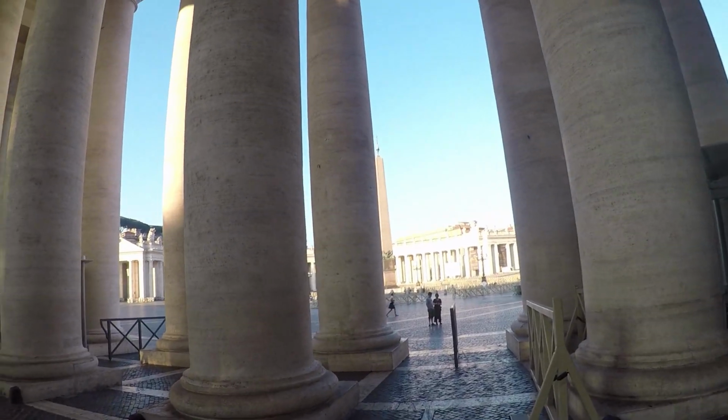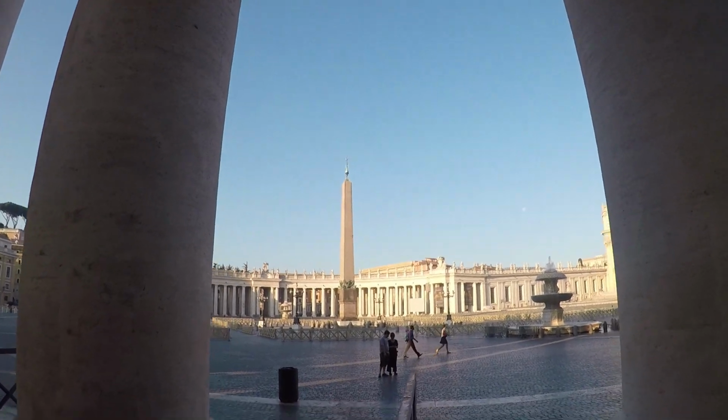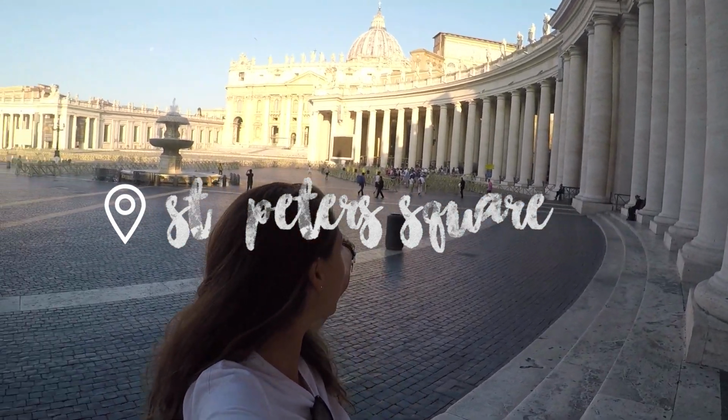Are y'all ready for this view? Wow. Oh, the line's not that bad, guys. Okay, 6:30 it is. And guys, the best part, the line is not that long.